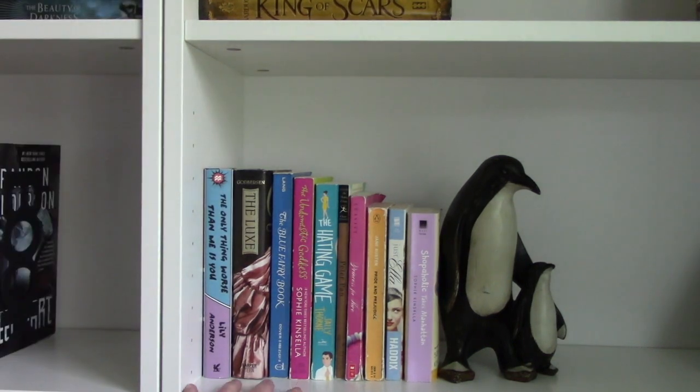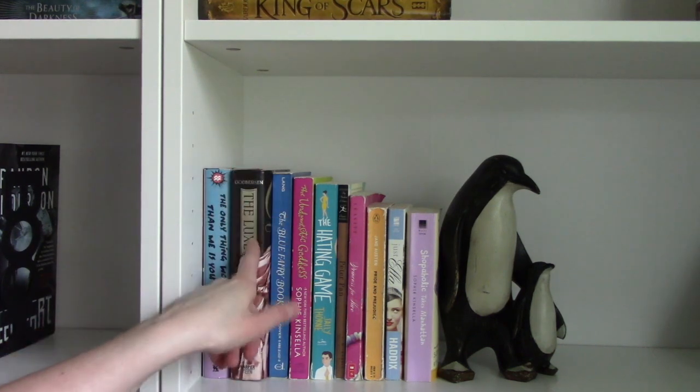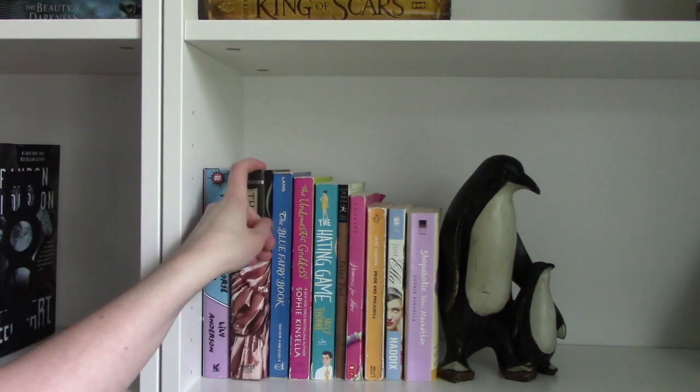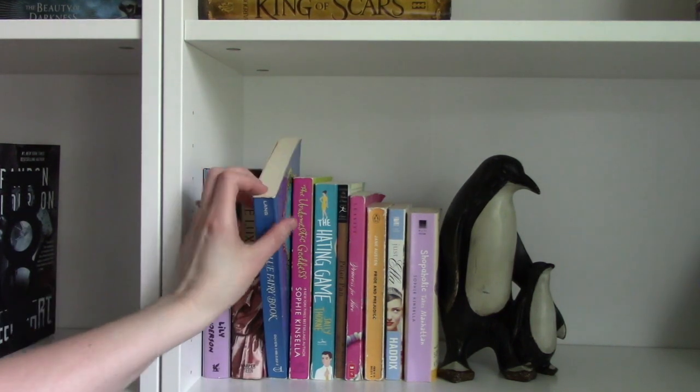Here I have all the books I've read that are standalones. I know this doesn't count, I just didn't know where to put it. This is the first book in the Lux series, and I haven't read it yet. And I've technically never read that, but it's not really part of my TBR.